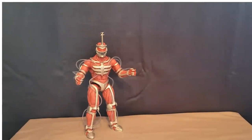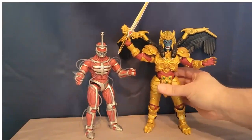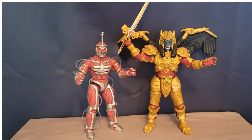So here is the Super 7 Goldar, which is definitely one of my favorite figures of the year. And you can see that he is quite a bit bigger than Lord Zedd. This might be one of my biggest issues with the Super 7 Lord Zedd: Lord Zedd should be the same size as Goldar. I love how big and bulky they made Goldar. So basically, Goldar scales with the Zords and not the Rangers. Lord Zedd scales with the Rangers and Rita, but not with Goldar. And it's just weird. So now you can't really have Goldar and Lord Zedd from the Super 7 Ultimates together. I just feel like Goldar's too big or Lord Zedd's too small, depending on how you look at it.